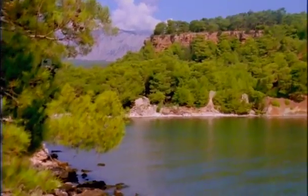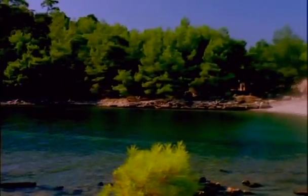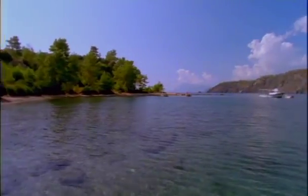Phaselis is among the most beautiful natural spots along the entire Mediterranean coast. Fragrant pine trees shade the shores of three perfect small bays which are tranquil today, though they were crowded with commerce in ancient times. The romantic ruins of a Roman aqueduct provide the perfect classical backdrop.